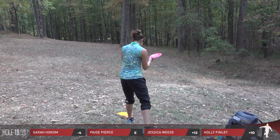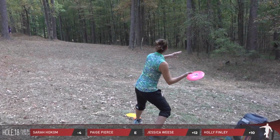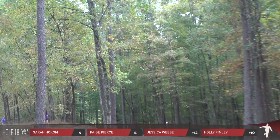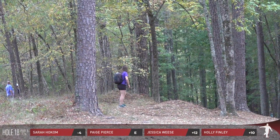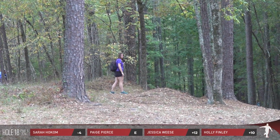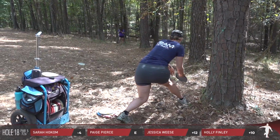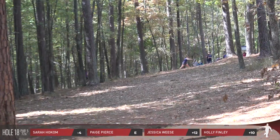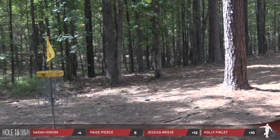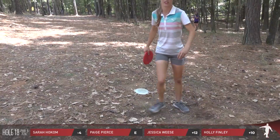Jess, with the Vulcan in her hand, she's going for the pin. She throws this so high and nails the fairway. Actually, to the point where she goes past the basket. Here I'm throwing the new Electron Matrix so straight. I love this disc, and I love that it's a really short putt to finish out. That was such a good upshot.